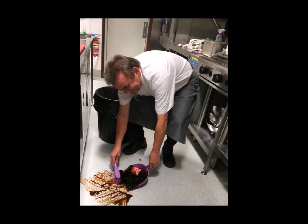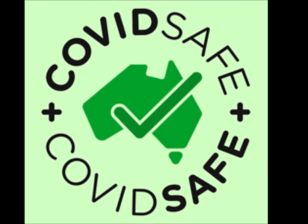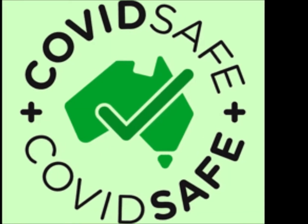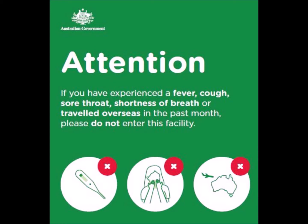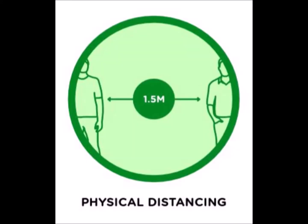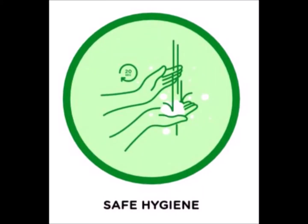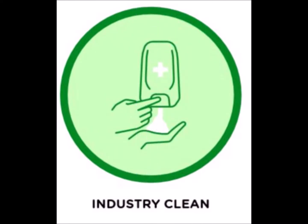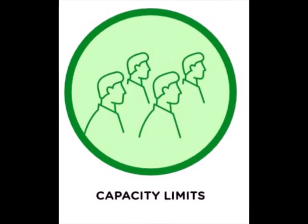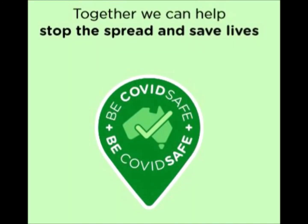At Shingleback, I have dropped the old and deliver now a fresh COVID-safe wine, food and seafood experience. Yes, a contactless COVID-safe service is in place. Hand sanitizer on arrival and a safe waiting area are only the beginning. Commercially sanitized tableware, glassware and cutlery, table chairs and door handles all cleaned before your arrival. Together we can help stop the spread and save lives.